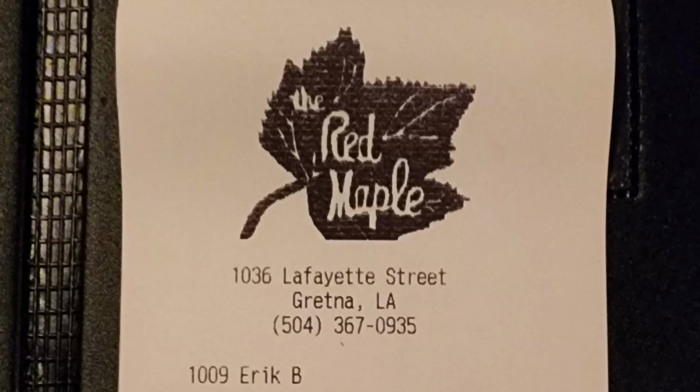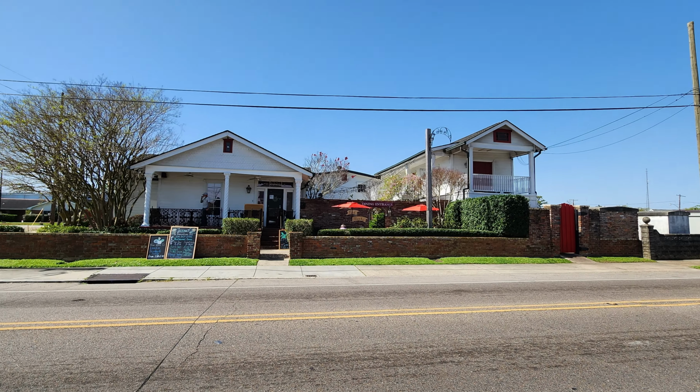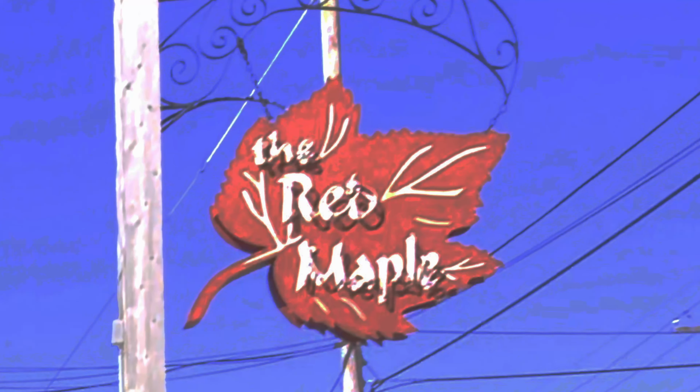So the bill arrived and the total before tip was $35.27. So here's the front view with the Red Maple Bar on the left, the restaurant on the right, and of course the Red Maple sign right here.